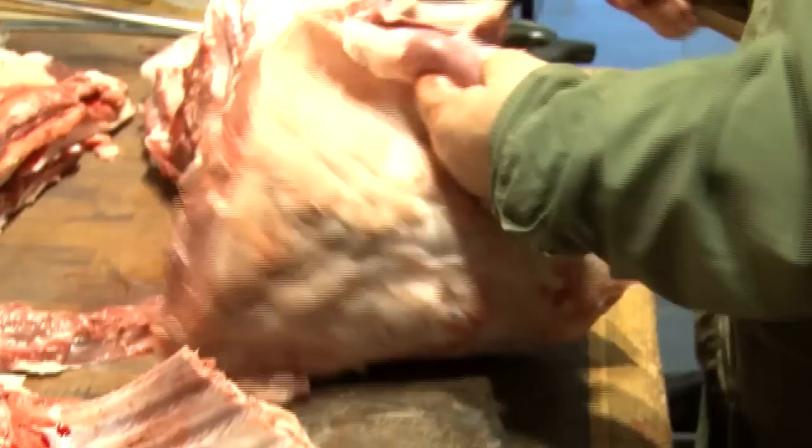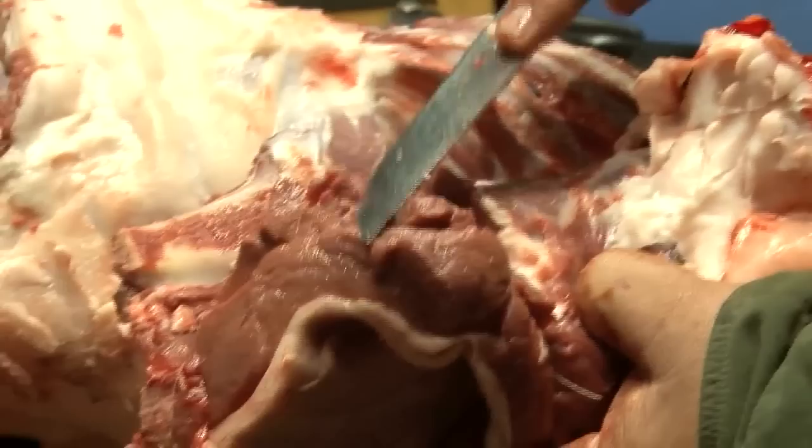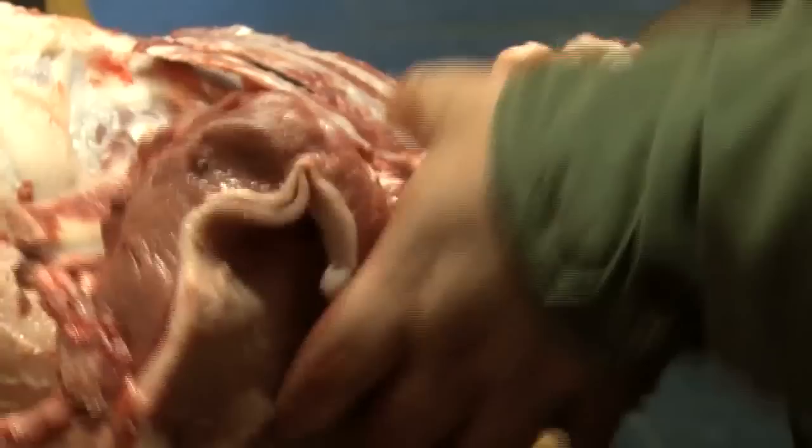So you refer to them as steaks. If you're talking about a cow, this would be what? This would be, obviously this area is rump steak and this would be sirloin steak. And I will show you what I mean when I cut the steaks in a second.